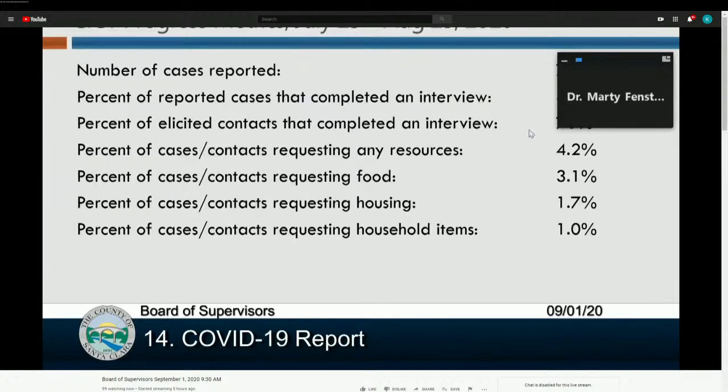So our usual metrics that we share with you are displayed here, looking back at the past month. We have roughly the same number of cases, a very slight decrease, fortunately, that we've been responding to in addition to all of their contacts.